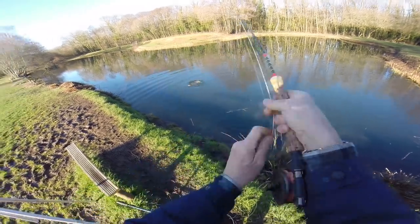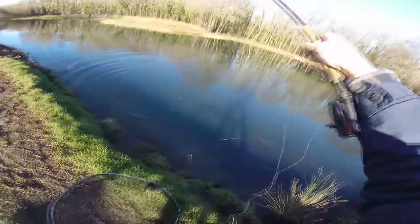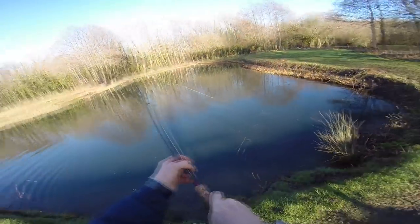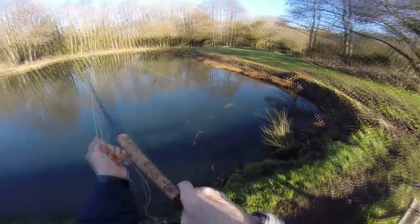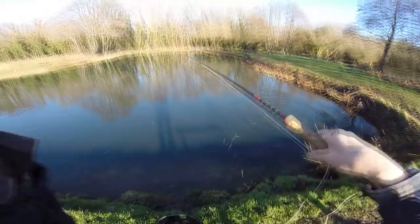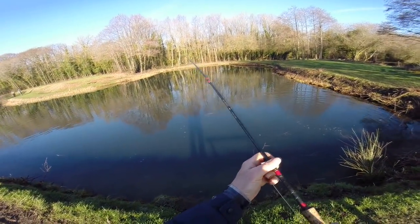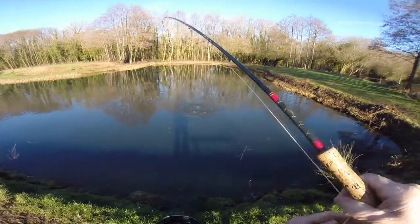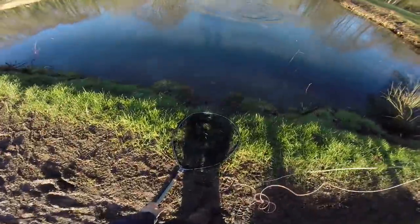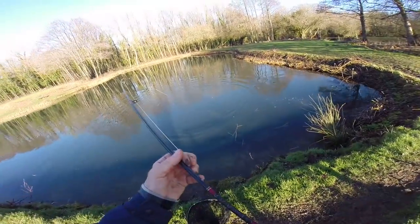Big char on, guys. It's big. I don't even waking up too much. Yes, big fish. This is fish of the day if I can get it in. It's just one shot I had of the sunlight behind me.